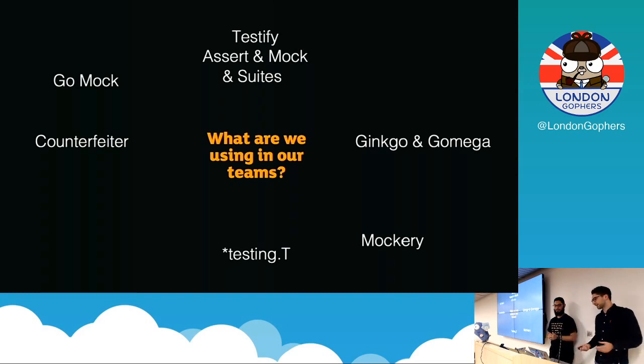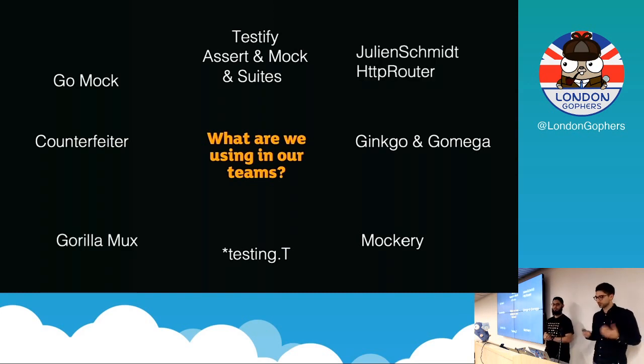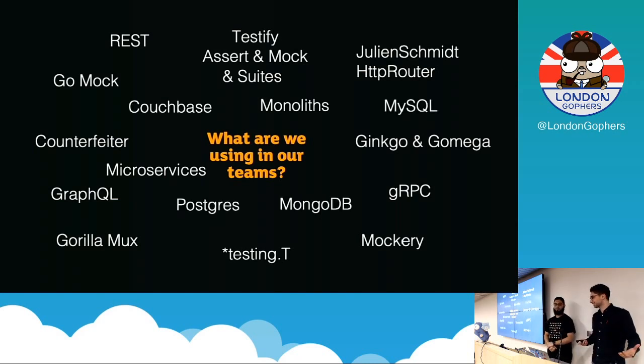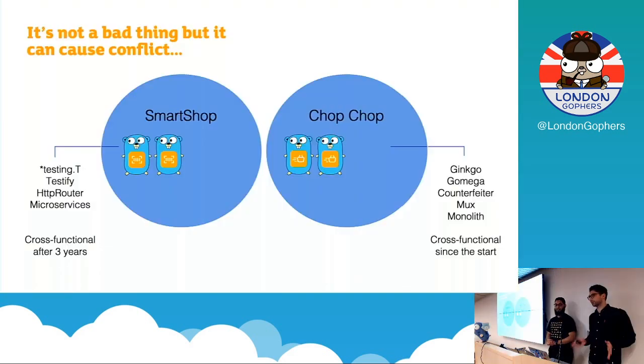And that's before we get into things like HTTP routers, which we're using a few of, or even API protocols: REST, gRPC, GraphQL. Some of us are doing microservices, some of us are doing monoliths, and a whole range of database technology. And this is only a few of them, right? So this is not a bad thing. Teams should be able to grow organically, but it can cause conflict.